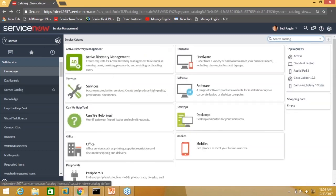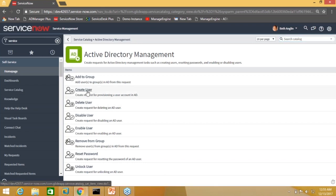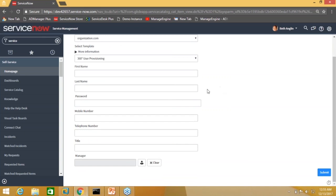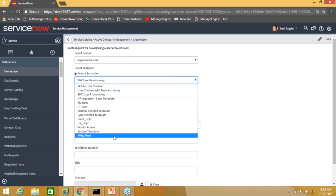So in the service catalog, Beth, the HR manager, is trying to have a new user onboarded. That's the first task for the day. We're going to try and make a service request for user provisioning. All right, so what do we have right here? We've got a simple form. The form has the domain name selected. Great. It's got something called a template. Oh, it asks me to select a template. Okay, what do we have right here?